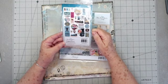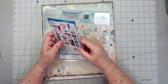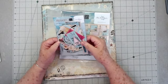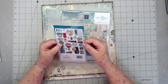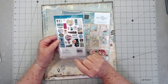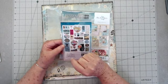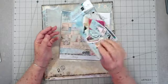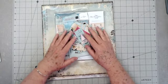And let's see, it's 28 die cut cardstock shapes. So these are a thick cardstock. They're not little thin paper. So they are very, very nice. The hot air balloons, the old car, the old camera, the tickets, and the little flags, the heart. Lots of different things in there. So that is what we have in right now.